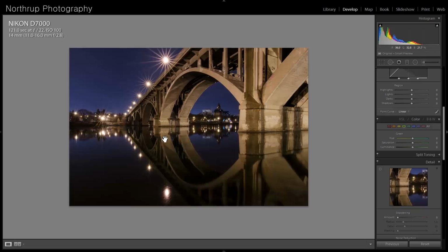121 seconds. That is a long exposure. He shot at f/22 to get everything nice and in focus, though. I bet he didn't need to at 14 millimeters. Probably could have used a higher f-stop and still gotten everything in focus. But it looks fantastic, and I can't complain because the shot's just gorgeous. It's cool. Well, thanks for going out that night and waiting 2 minutes. The shot turned out great. I have no criticisms for it. I love this framing here and the perfect symmetry. Gorgeous shot.